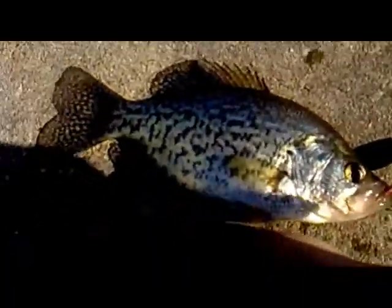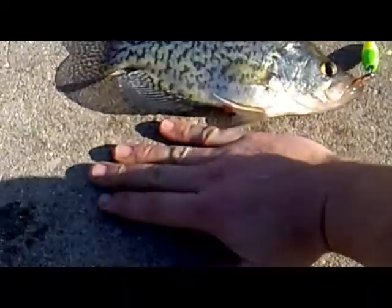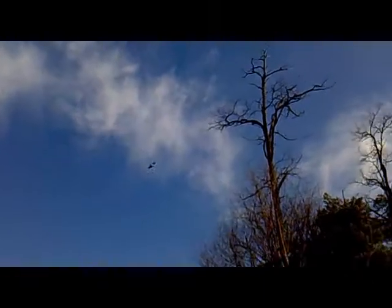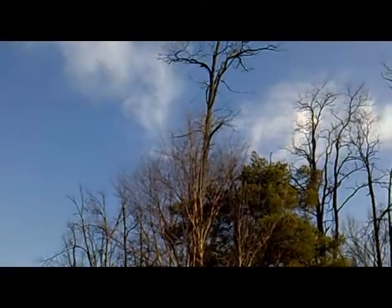That's a nice one. Look at that one. Here's my hand. Oh, yeah. Awesome. Got a red-tailed hawk right here flying over. He's screeching a little bit ago. Oh, he's up in the tree right there.